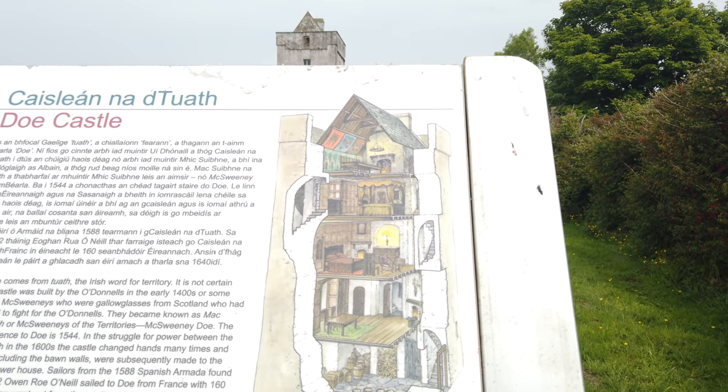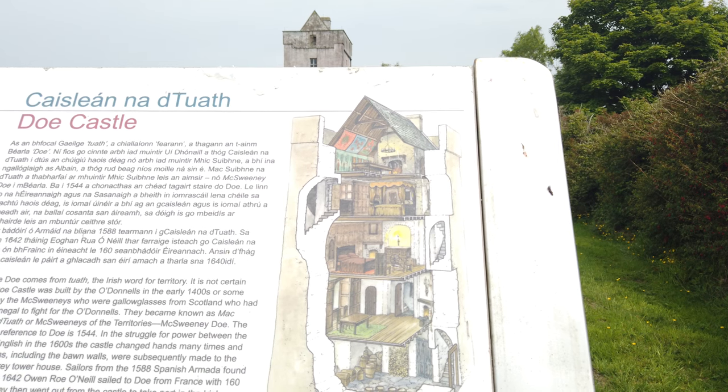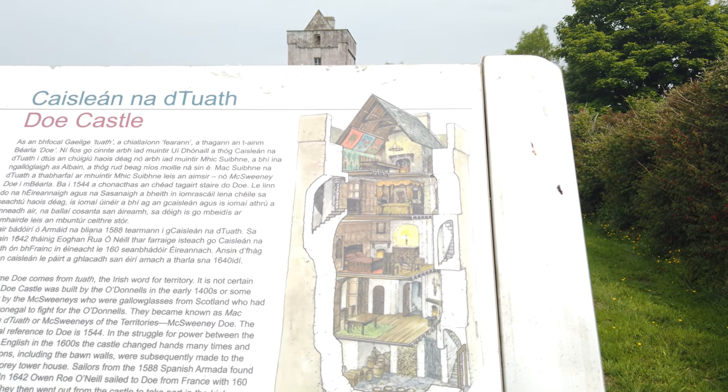So this is what the actual interior of the castle looked like. You can actually do an interior tour, but unfortunately this year it's closed.